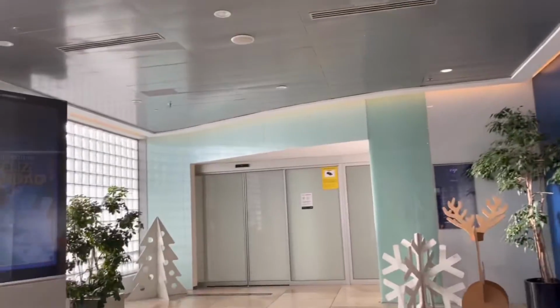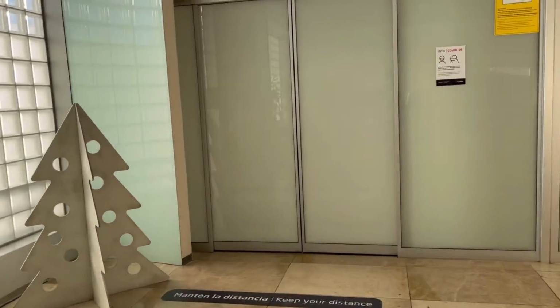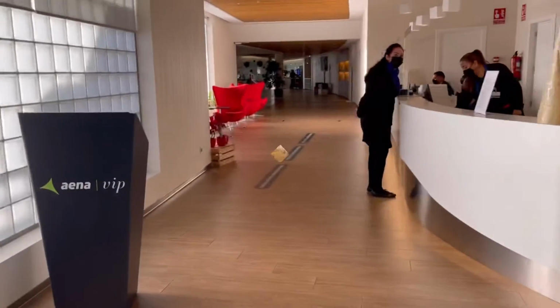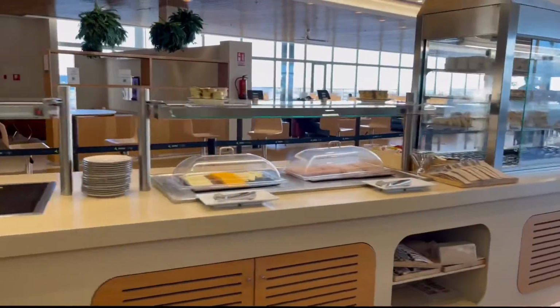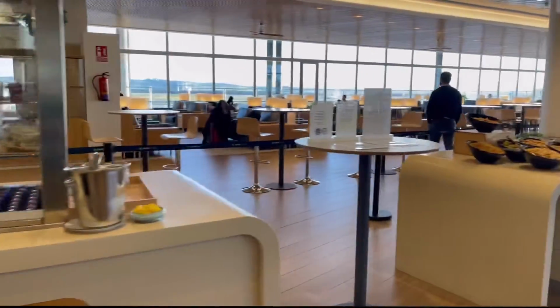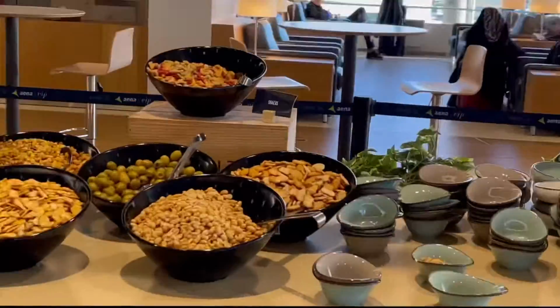And now we're going to see the VIP lounge, and it's called Cibeles in the Madrid Barajas T1 terminal. This is not my favorite lounge. They don't have the best food options. In fact, they don't have hot options. It's all pre-packaged sandwiches and very low quality cold cuts, I'd say. There's a lot of salad options, nuts, olives.